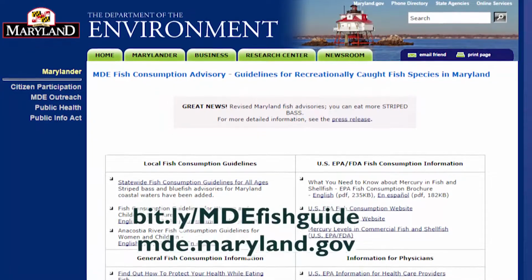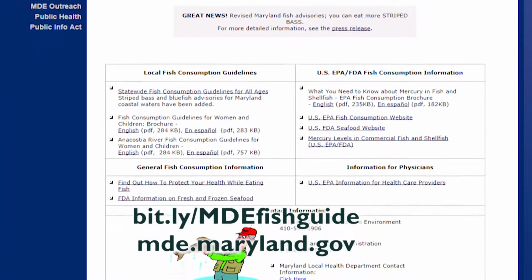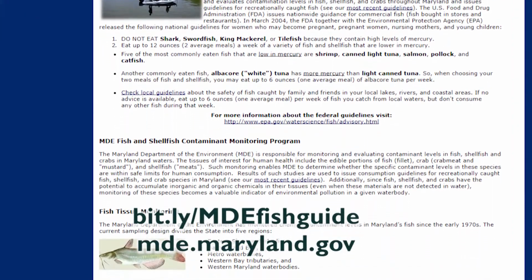Fish can be an important part of a healthy diet. They're low in saturated fat, they're a good source of high-quality protein, and they have helpful omega fatty acids. But some fish have accumulated contaminants from the environment that can be harmful to our health, such as mercury or a group of chemicals known as PCBs.